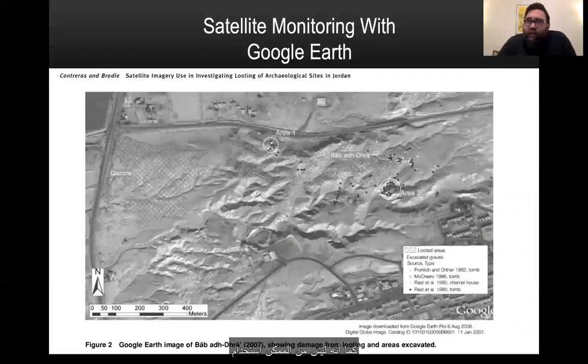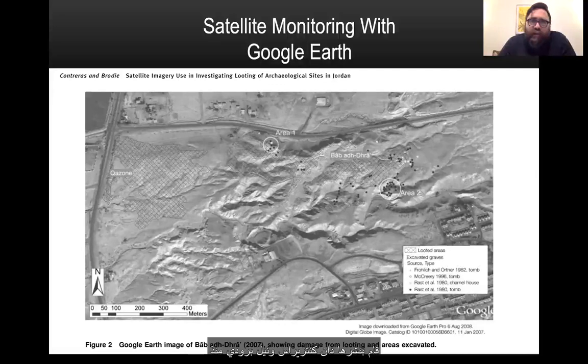It is, of course, also possible to use very low cost tools for capturing time series information of landscape change like this. So there's a great paper that Dan Contreras and Neil Brodie published many years ago now, using free data on Google Earth to map change through time, because you get this time scale slider on Google Earth, so you can scroll backwards in time of free imagery. And although the resolution is much lower generally from the free imagery, you can do things like low resolution monitoring of where big damage areas are happening.